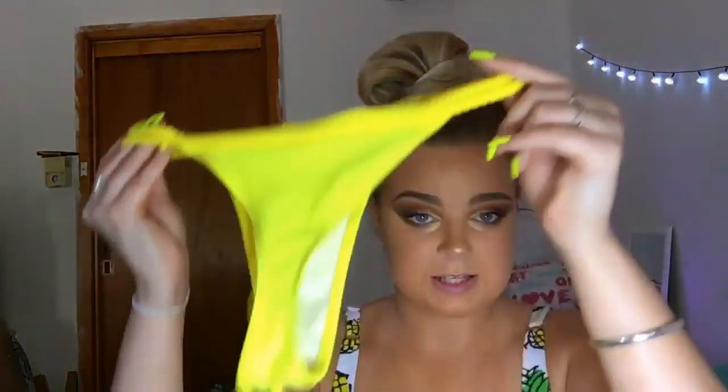And then bottoms, so again, a small. These are the bottoms, they are quite tricky. They're a little bit see-through, I'm not gonna lie. I don't know if you'll be able to tell. They are a little bit see-through, but it's so neon that you can barely see anything on the camera. My fat was just spilling out of these. I don't know why I got a small a year and a half ago, because I was not a small then. I would be like a medium.